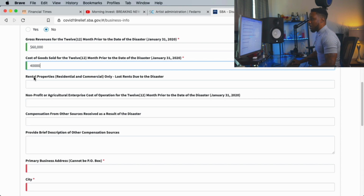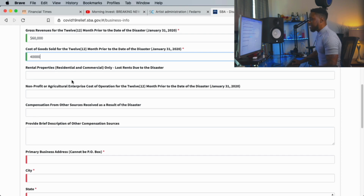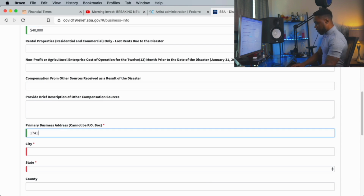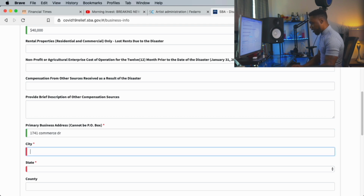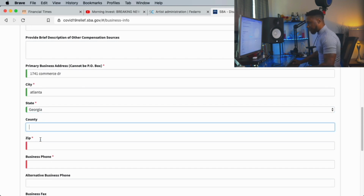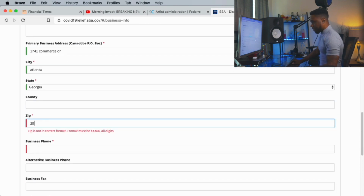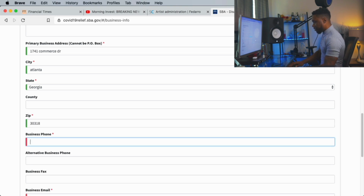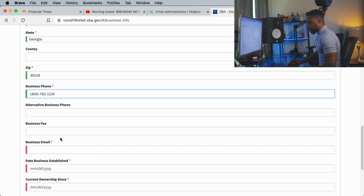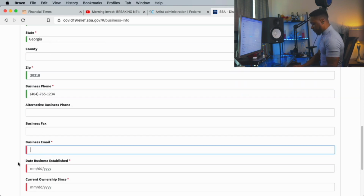And okay, so if you have rental properties that you've seen losses from COVID-19, you can put that there. This whole section, you don't really need to fill that out. Primary business, I'll just put my whole business address, so don't pull up on me because it's not my business address anymore. Commerce Drive, Atlanta, Georgia, zip 30318. Business phone 756-1234. Business email.